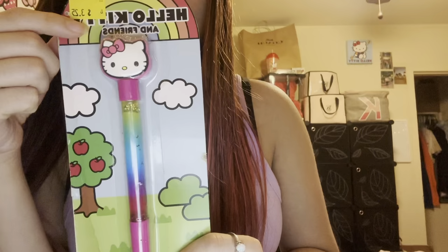Okay, girls, so the next Kitty find is from Five Below. And it's super cute. It's pretty much just a pen. I really want to open it because I don't know if it's like a pink pen, but I'm really hoping it is. So yes. And I love the little Hello Kitty face. And it's just rainbow right here. But it's pink down here.